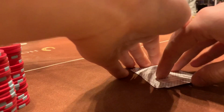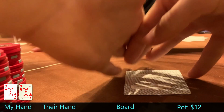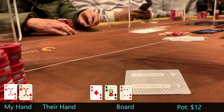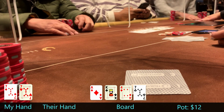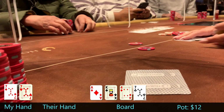Here in the cutoff, we limp pocket 7s. Take a flop 4 ways that comes ace king 4. Checks for me, I go ahead and just check it here. Now the turn is the lovely 7, giving us a set. A player before me bets $10. I go ahead and call, and the player behind me calls.